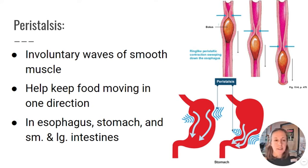Peristalsis was mentioned on the first page of your packet because it happens in your esophagus. It's where involuntary waves of smooth muscle push your food down to your stomach. Once you swallow, you don't think about it. You don't necessarily feel this either, but your food is pushed so that it effectively is moving in one direction through your body. You don't want it accidentally working its way back up.